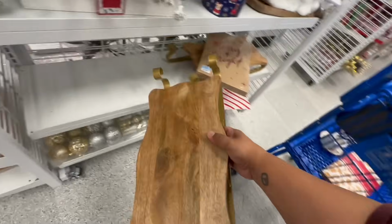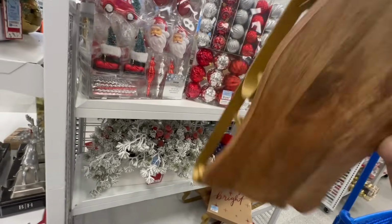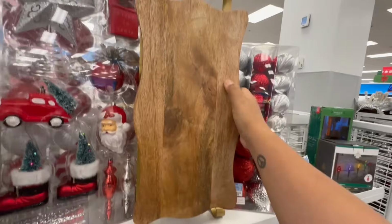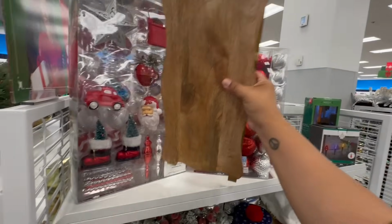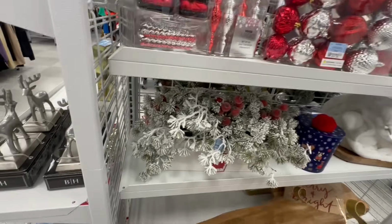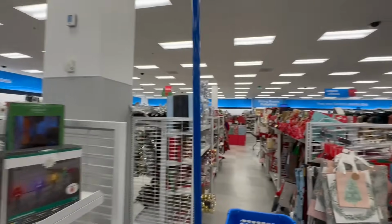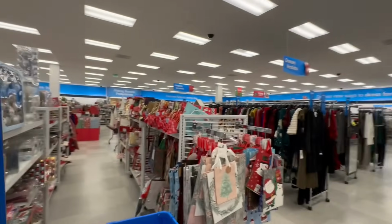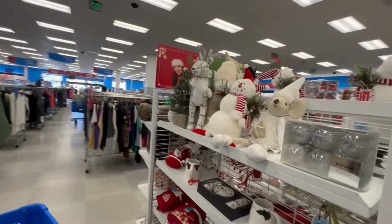No, but this is actually a pretty huge sled too. This was $21.99, not bad. Let me show you. I'm holding it, don't worry. It's a heavy piece of wood. Very heavy. Oh my God, there's so much to explore. Let me look on this side of the shelf and see if there's anything over here.